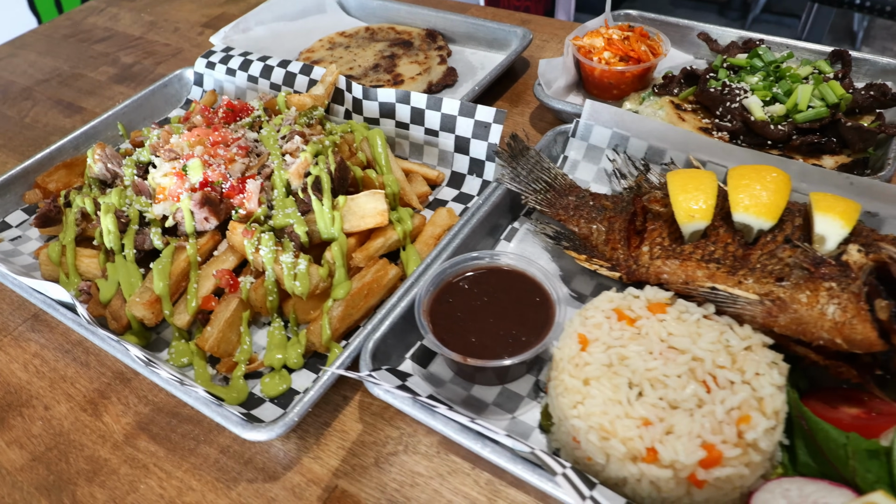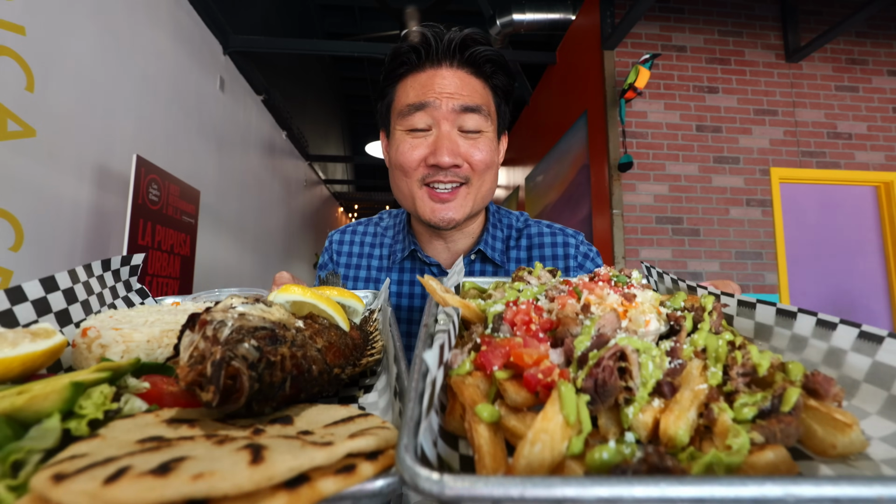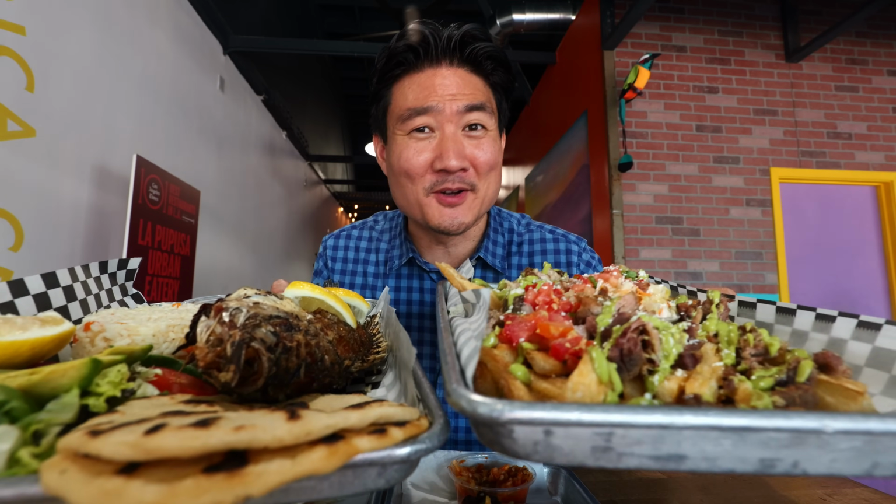You got the yuca fries, you got the mojarra fried fish. This is like your ultimate Salvadoran dining experience in Los Angeles.